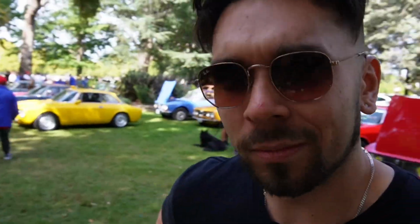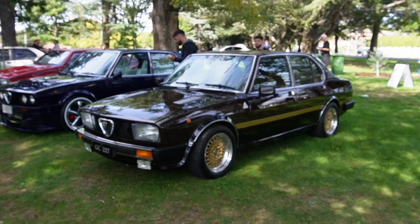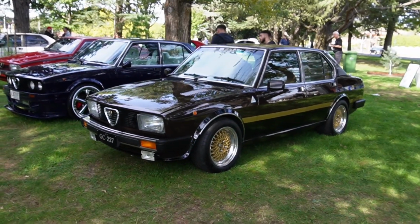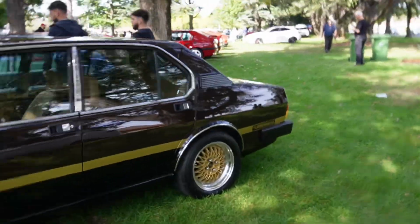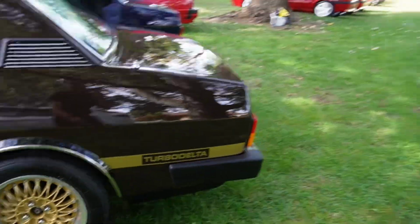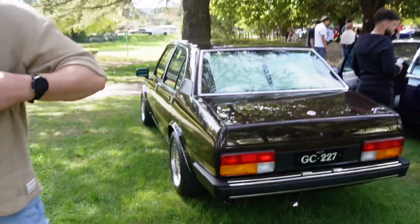I approve. Judging by the name on the side here, we can tell that this car is turbocharged. I don't know my Alfa Romeos at all, so apologies for my lack of knowledge on these cars, but these are really cool. Turbo Delta.